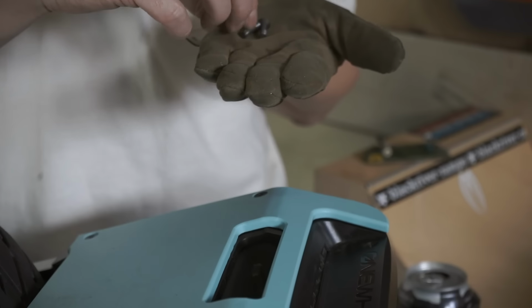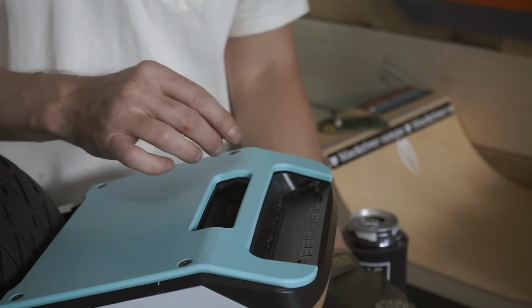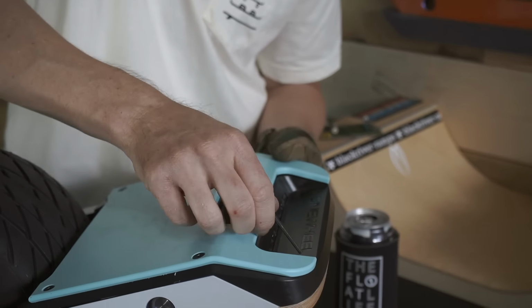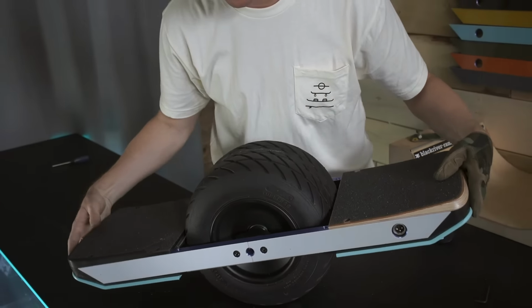Next up is the underside of the foot pad screws. Lay those in and tighten those down. If you have trouble getting those to catch, you can always loosen the other 2 screws holding on the front foot pad and wiggle it around and get them to catch and then crank them all down.